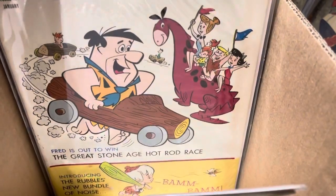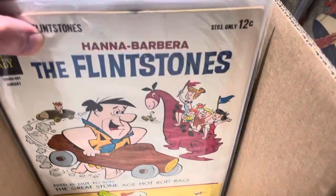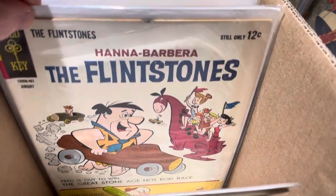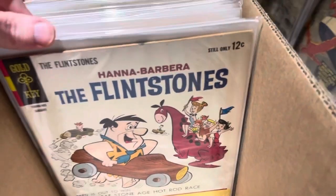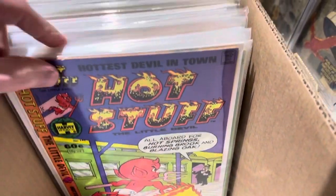This is the first appearance of Bam Bam. So at the very bottom you can see Bam Bam. And this is the Flintstones. You know, I forgot which issue this is because they never stay with the Dell ones. It's kind of annoying that way, but I should say the Gold Key. But this is the first appearance of Bam Bam. Kind of a cool issue.